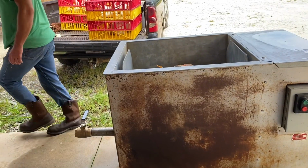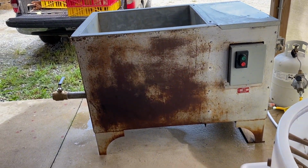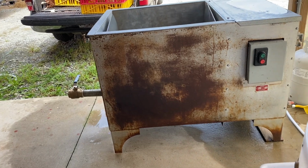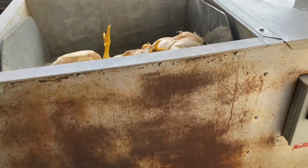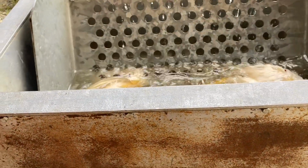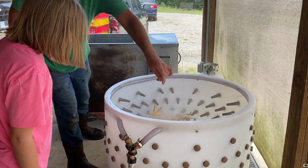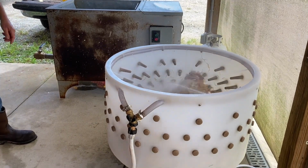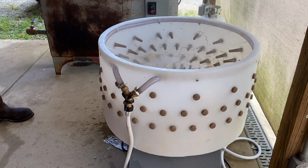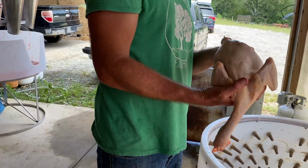We're doing 4 at a time right now just to kind of start a slow number so we can kind of ease into this. They go in the scalder now. I'm gonna watch out for Effie, they're in the scalder. This is an automatic timer. I want to flip the switch. Oh, that is a featherless chicken. They're small.